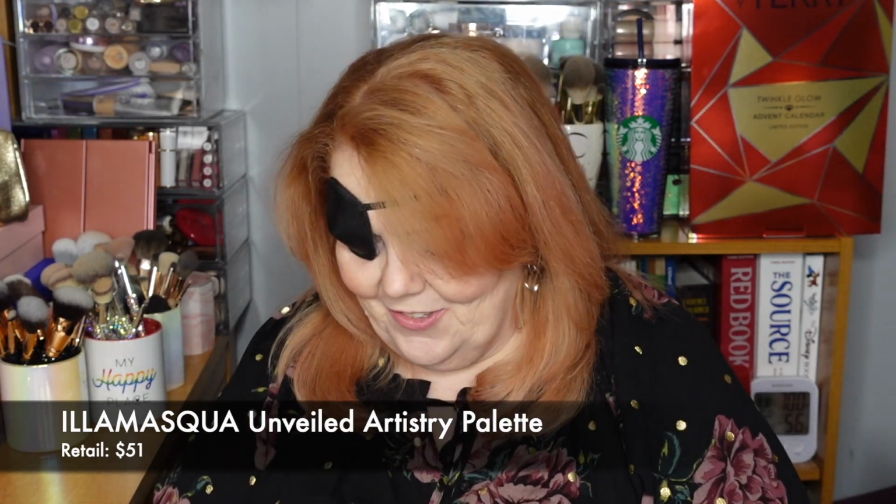Honestly, I don't know if I'm going to keep this or not. I don't need another nude palette, but there are a couple of shades in here that I really like. So, I'm not quite sure on this one. It's very pretty. Again, if I didn't have way too many eyeshadow palettes right now, and a huge Sephora haul order that is almost completely in, and then another big order that I just placed directly from a brand. So I don't want to see about that.